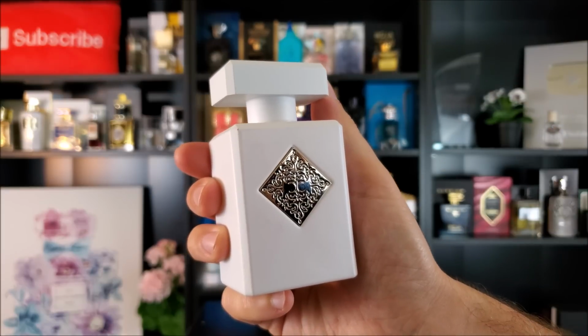Let's continue with the smell. So the opening of this fragrance is very bright and effervescent. You definitely get that bergamot in the opening. There isn't any distinct citrus per se. Grapefruit has a tartness, orange has a bit of a sweetness in there, but the bergamot kind of gives it this nondescript citrusy opening, which I think is the perfect harmony for a lot of the other more characteristic ingredients that you're going to get in the heart and in the base.